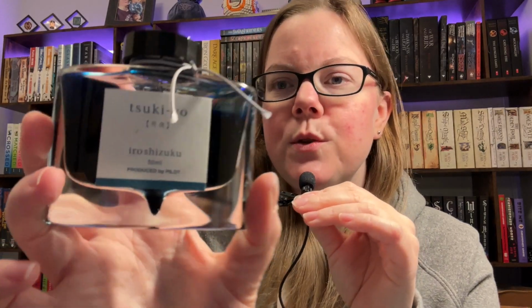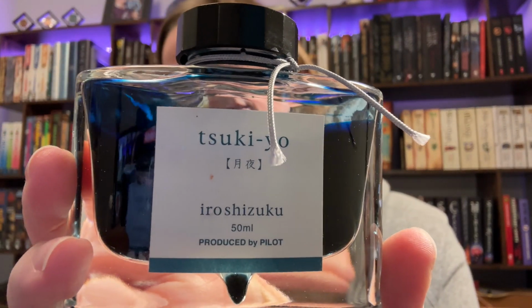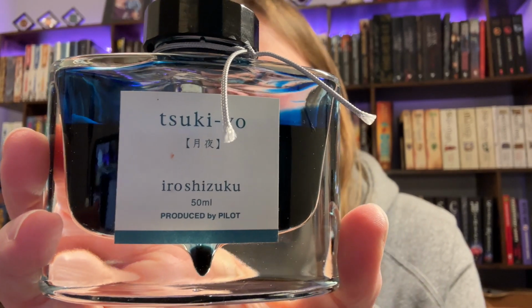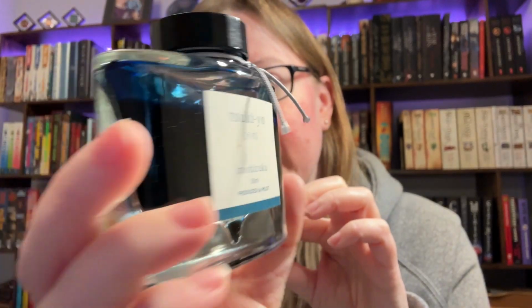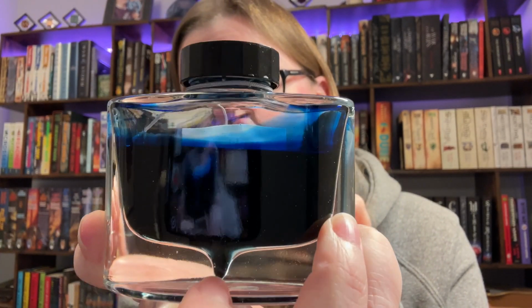Sticking along the blue lines, I have two blues. This one, I believe, has been on my top 5 for, I know for sure, last year. I don't know about the year before that. But at minimum, it's been 2 years, but probably more. And that is Pilot Iroshizuku Tsukiyo. It is a phenomenal ink. It is a nice, dark blue with a red sheen if you get it wet enough.